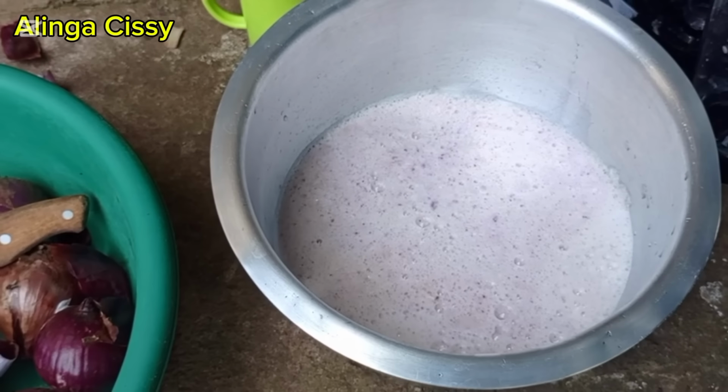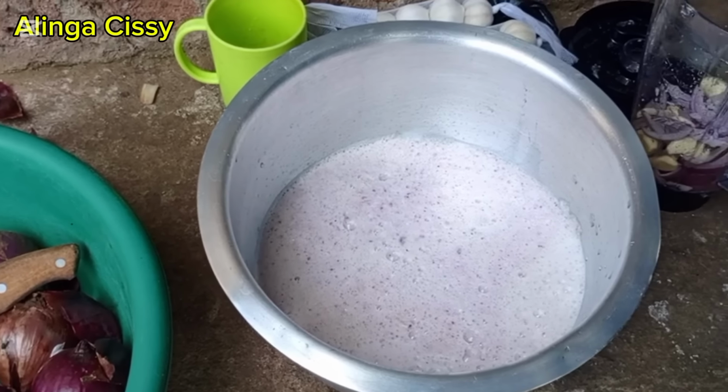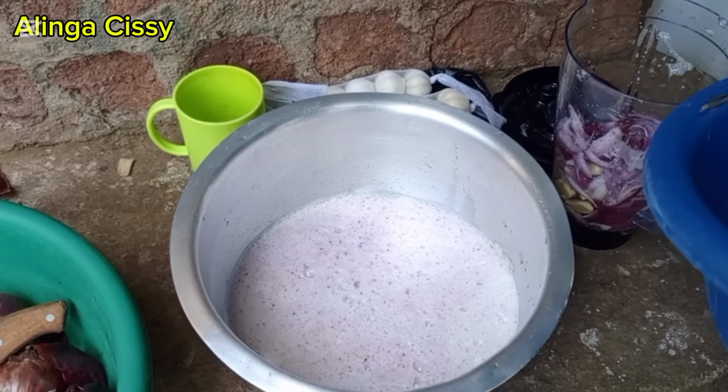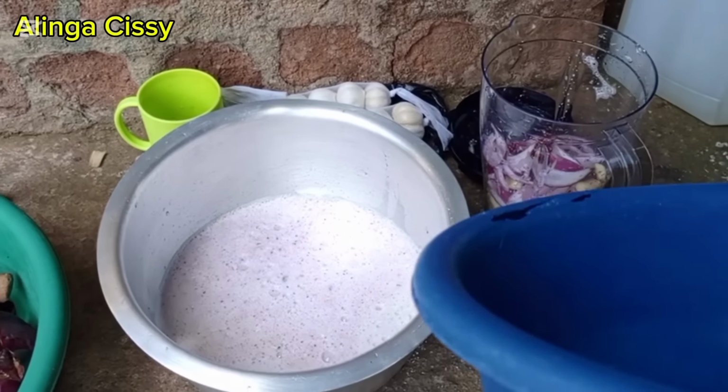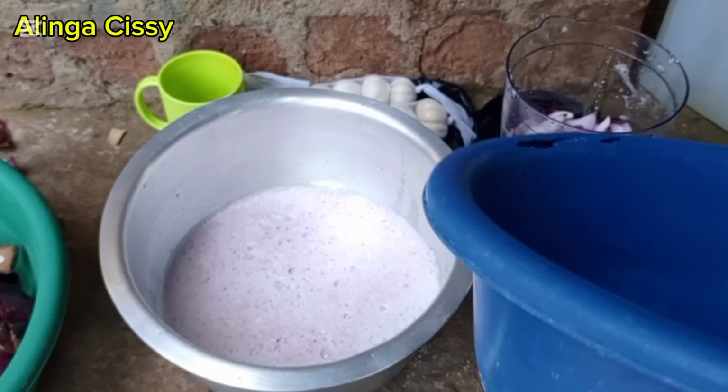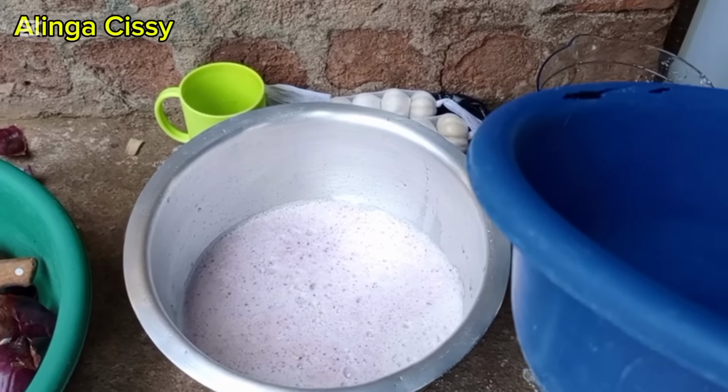So if your birds are so sickly, if your chicks are so sickly, you're going to mix these two herbal remedies and you're going to give them, and trust me, they are going to become well. So we are going to look at the measurements, we shall look at the quantity, and then also we are going to look at how often you can give these birds these herbal remedies.